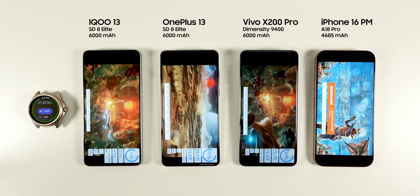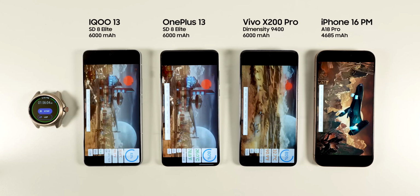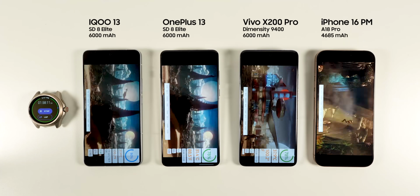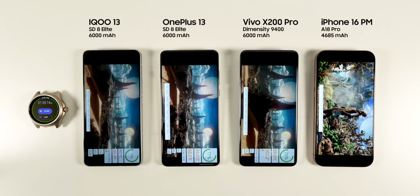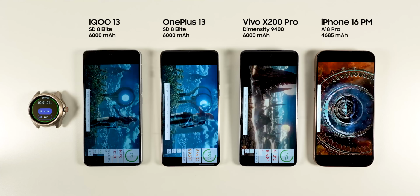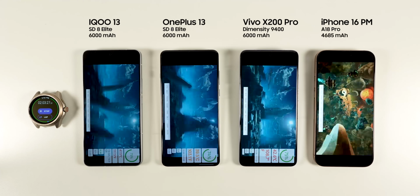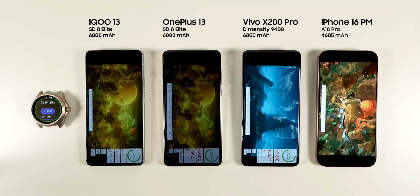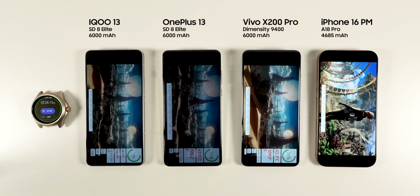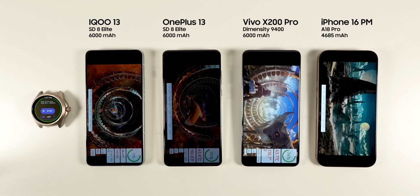For the next part, I'm going to run the 3DMark Wild Life Extreme Stress Test. I also connected all phones to Wi-Fi. This test runs a loop 20 times and puts the chipset under heavy load. IQOO was the first phone to reach 40 degrees Celsius, which is 106 degrees Fahrenheit. OnePlus stayed cooler for longer and also dimmed the screen when it got to the same temperature, while OnePlus reached 45 degrees and IQOO got to around 50 degrees. I was worried that it wouldn't finish the test due to thermal warning.